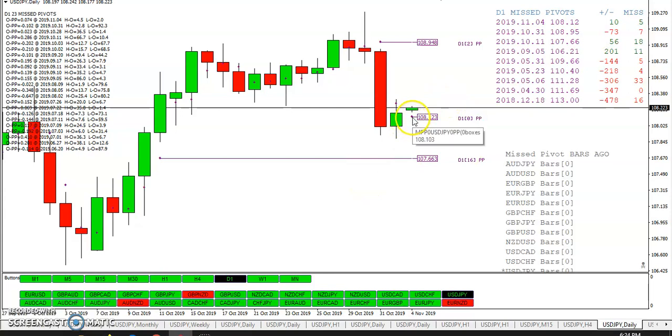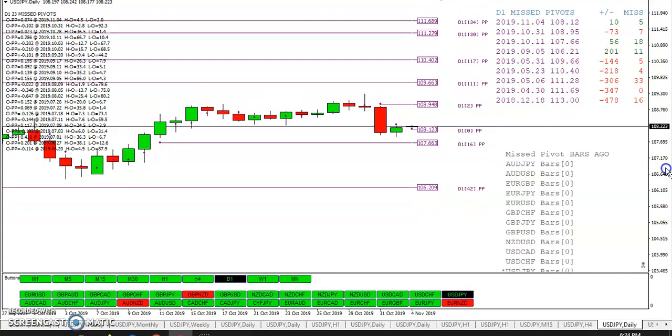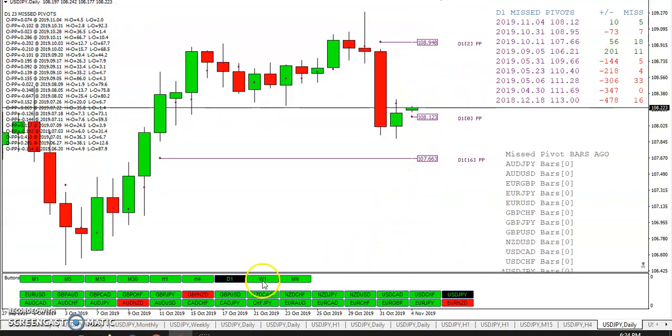Once again, showing that daily pivot here that hasn't been hit yet today. We had those two missed pivots from last month. One here in September, 3 in May, and 1 in April. But I'm just wondering how long it's going to take to wipe out all these missed pivots.